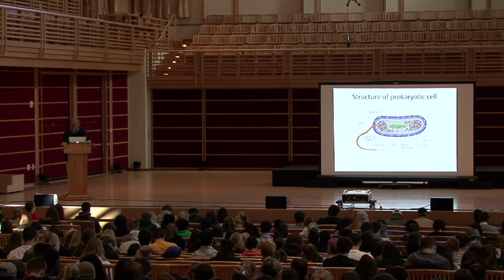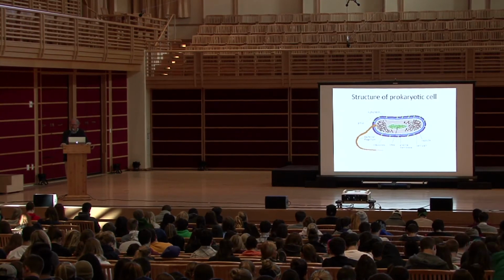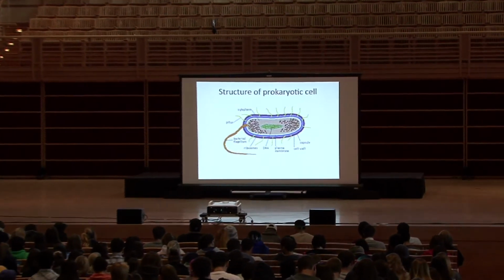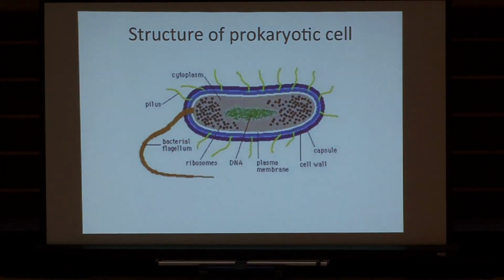The lack of structure in a prokaryotic cell means that the DNA is not organized in a nucleus, it's just scattered around the cell. So that green smudge, which you could probably barely see at the back of the room, apologies as always, that green smudge is just a big circular link of DNA.